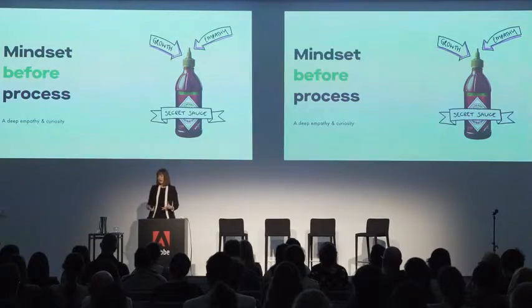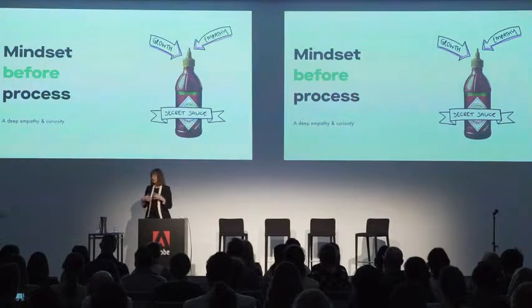I think human-centred design is much more about a mindset rather than a process. So any good approach that you have in the way that you tackle your design will naturally have good processes and approaches and ways of actually letting you execute that. But first and foremost, human-centred design is very much a mindset.